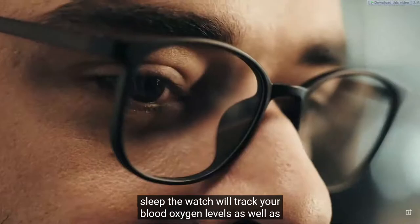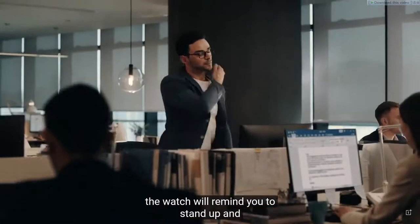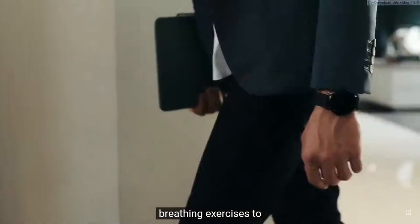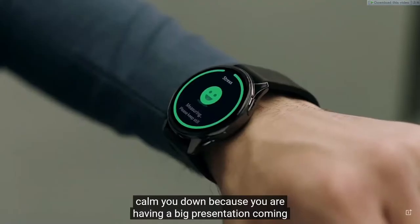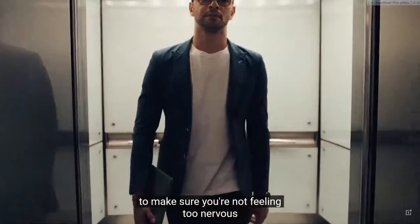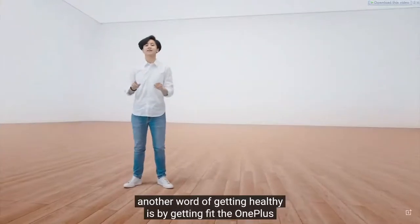Sometimes, when you're working long hours, the watch will remind you to stand up and stretch a little, and that'll be a perfect time to do some breathing exercise to calm you down, because you're having a big presentation coming up. So you enter the elevator and you check up on your watch just to make sure you're not feeling too nervous or too anxious. After all, this is your big moment. Another way of getting healthy is by getting fit.